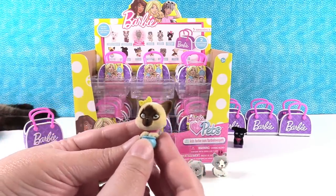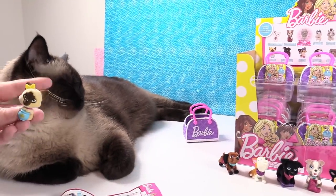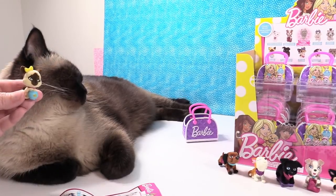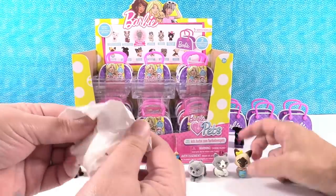It looks like a Siamese. This, let's see. Simon, look at the camera, buddy. He's like, no. Oh, keep rubbing me. Look at the camera so people can see. It looks like Simon. Yep. Okay. That could be Simon's sister.